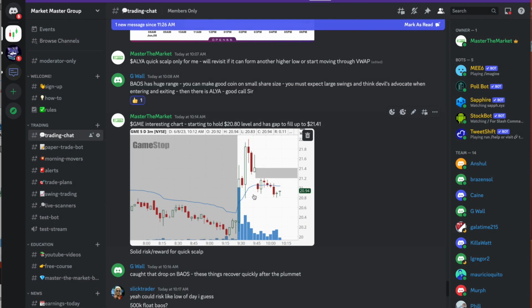So once I saw that there was a gap above and it was forming a little bit of a base, I knew there was a good chance it could hold that level and curl back up and start to fill that gap up to a price of $21.41.